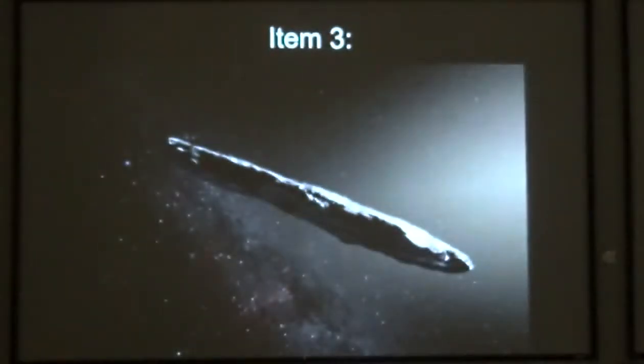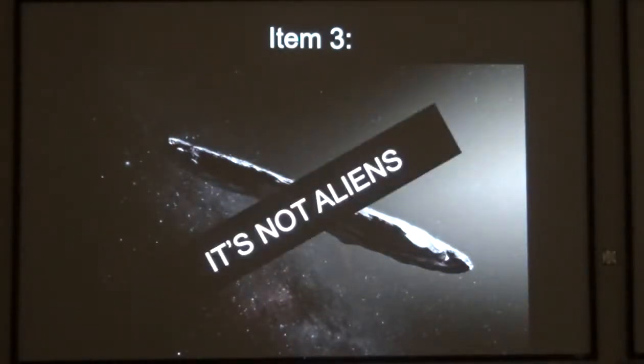Okay. Item 3. Oumuamua is in the news again. It's not aliens. There was a paper put out by a couple people from Harvard, which, I mean, it's cool. It's fun to think about.